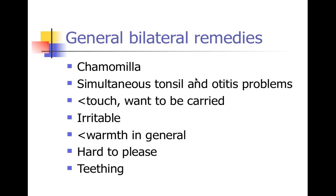So you start with generalities, and generalities are important. As you're reading in Boericke, it starts with generalities, and it goes to worse, better, and the mind. It'll usually tell you in the generalities, for example, it starts by saying it is a highly emotional, temperamental, and oversensitive remedy. So that is the key with this remedy. When you see somebody that's highly emotional, temperamental, oversensitive, that's a hallmark for this remedy. That doesn't mean that every highly emotional, temperamental, oversensitive individual is chamomilla.